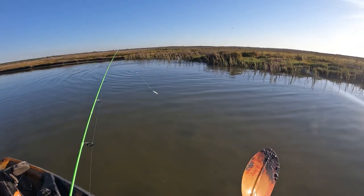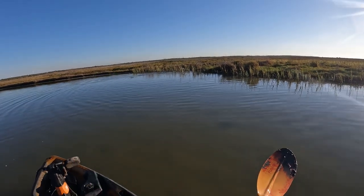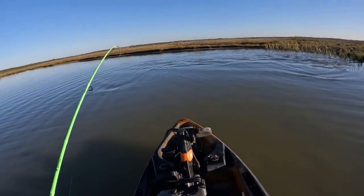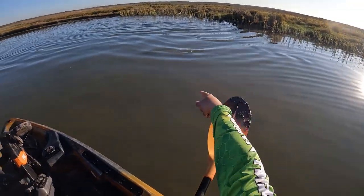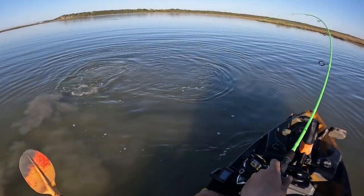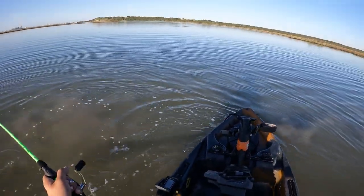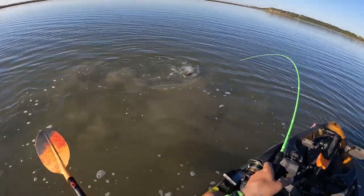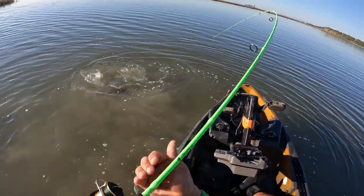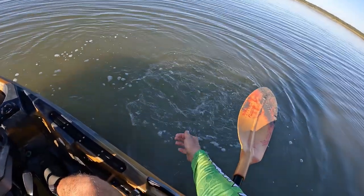All right, guys, there they are over there in that corner. I think they finally spooked now. Look here, they come right at me. Look right here. Dang, they're still in that grass. You would have thought that by now they would have been long gone. Woo!